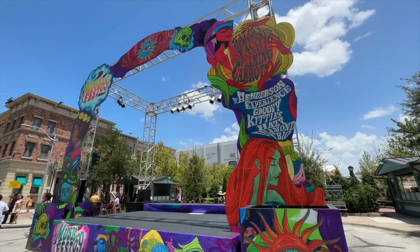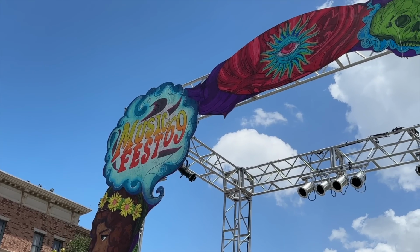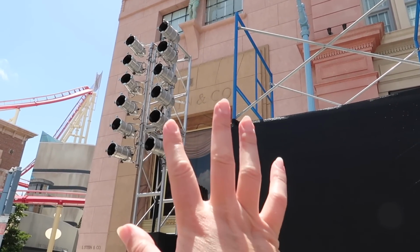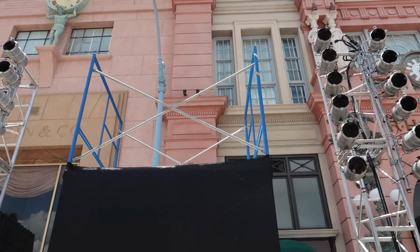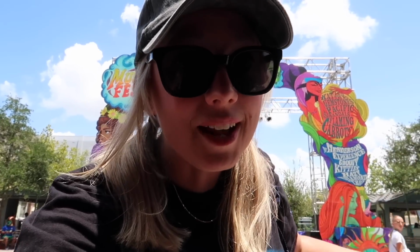Whatever it is, it's clearly 1969 themed for some kind of music festival. The stage is amazing and very exciting, and the first huge major set piece we've seen come up in what will be a scare zone, an unannounced as of yet scare zone. Right across the way here in front of what used to be the tribute store is a lot of lighting. There's a stand here, so maybe someone could stand up here, and they're all pointing towards the stage. The stage is huge, it's massive.